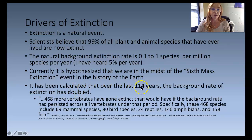And this number coincides with the human industrial revolution and the expansion of the United States of America and colonial England's colonies. Okay, so we're seeing this doubled rate of extinction since we humans became really successful and started influencing more of the planet and more of the climate.